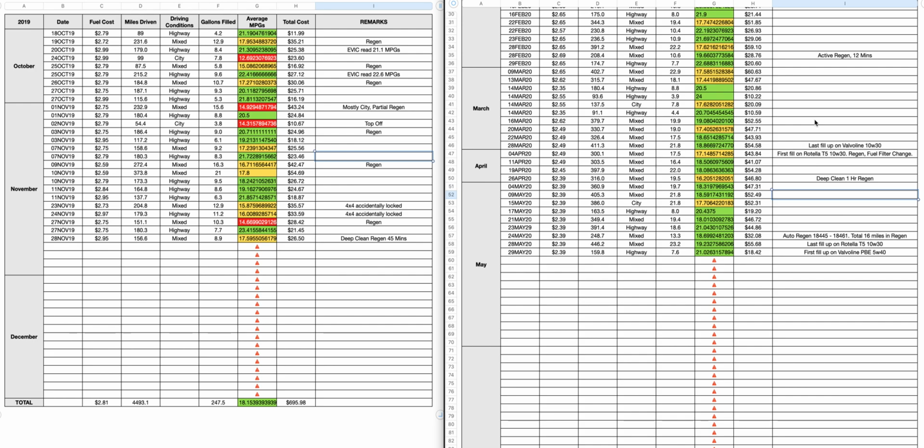Whereas the Ram's a little bit different. Mine seems to go through these automatic regens every 1,000 to 1,500 miles. I think the longest was like 1,800 miles before it goes into an automatic regen. But something I noticed on the 26th of April of this year, it went into a deep clean regen. The regen lasted one entire hour of driving.